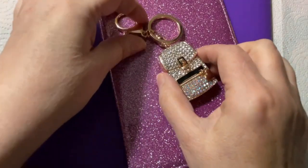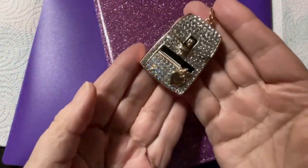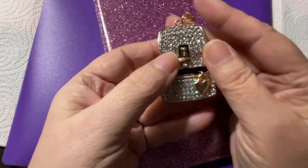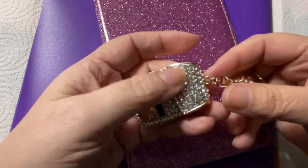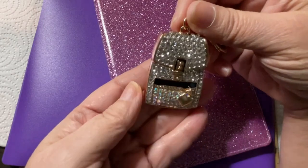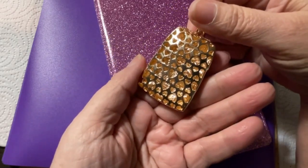Okay, I wanted to show you something. Can you tell what that is? Of course, it's got some bling on it. It's got a little heart charm on it. It's got a zipper that's where the charm is. It's got a fold at the top. I know you know now. It's a backpack. It's pretty heavy too. That's the back of it.